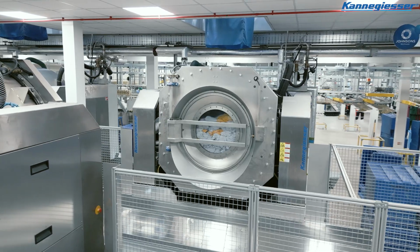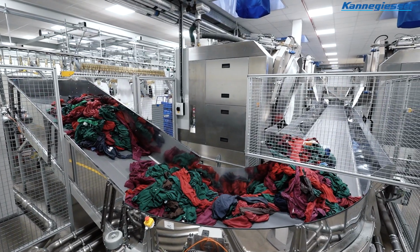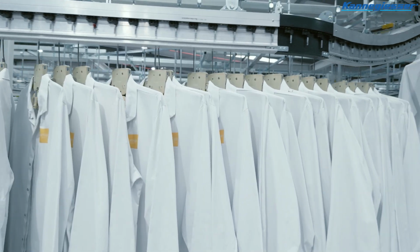When they go through the washer extractors, we can monitor what's in the washer extractors through the screens, and then those garments will be hung and sent up into our sortation system.